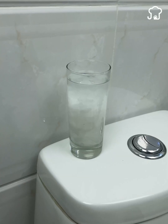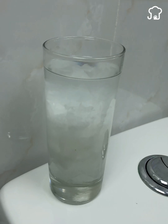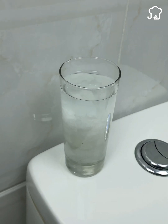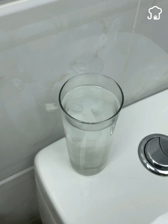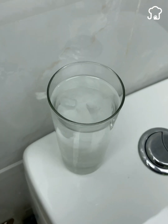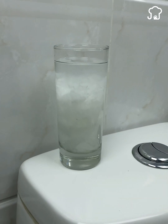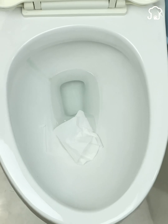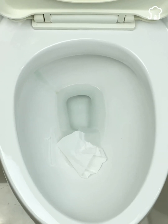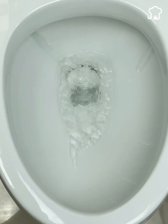2 minutes have passed since we started the test, and as you can see, the paper has been degrading little by little. All this is because manufacturers make it with a biodegradable material, which helps avoid contamination so that it does not affect the environment. It is normal to think that the pipes of the toilet can get clogged. However, if the pipe of your toilet works normally, this will not happen.